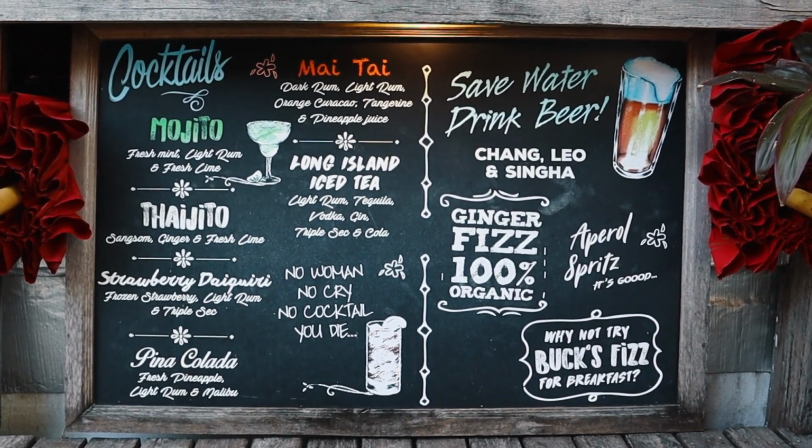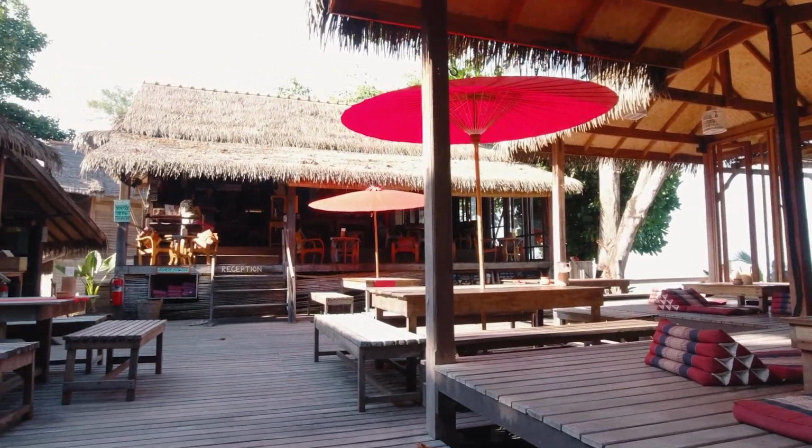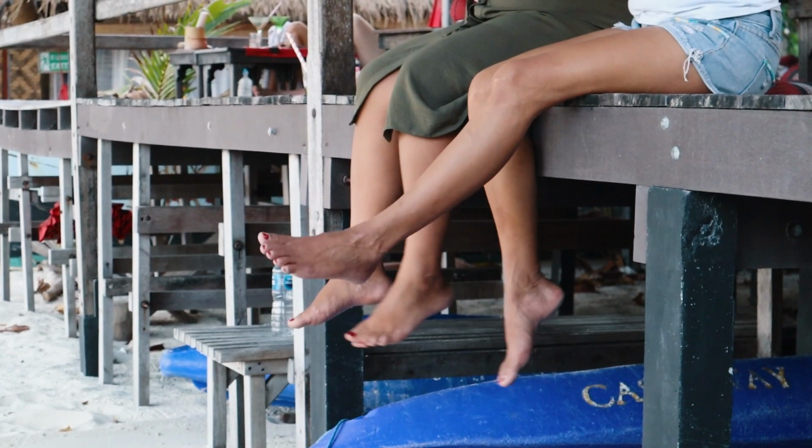We are here at the Castaway restaurant having a late lunch and waiting for happy hour. What's on happy hour? Buy one, get one free cocktail. Nice! So we love the feel of this place. It feels like you're in a traditional Thai village. Everything is super chill, super laid back.